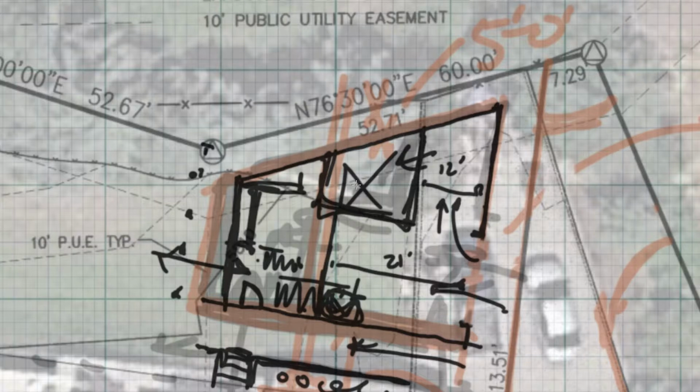So what we're going to do is send all this drawing, this very basic, simple drawing, and give our drafter the site constraints, right? And overall dimensions, what we're expecting, and he's going to give us something. And then we'll take a look at it in the next phase.